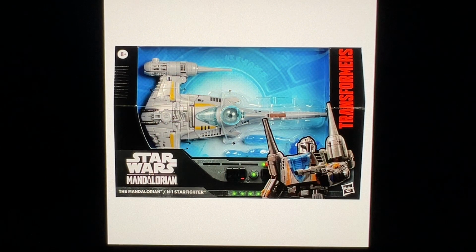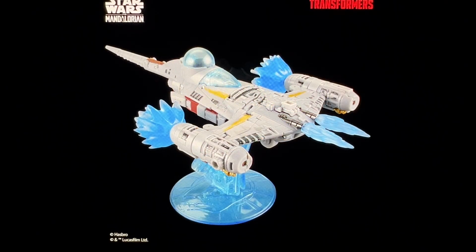Another collaborative we have from Star Wars, The Mandalorian. We've got the N1 Starfighter transforming into Din Djarin, the Mandalorian. And this one actually looks great. That alt mode, wow, really cool.